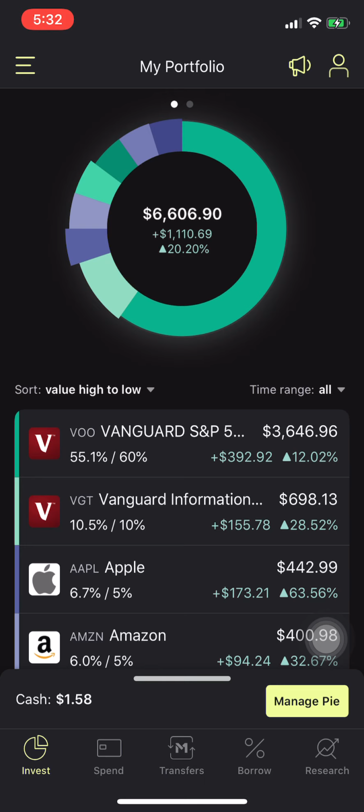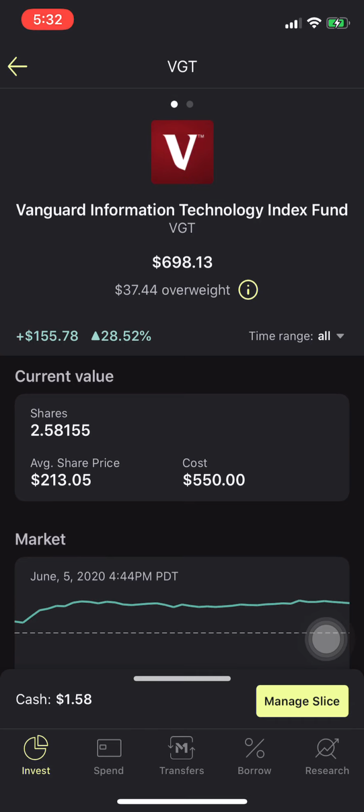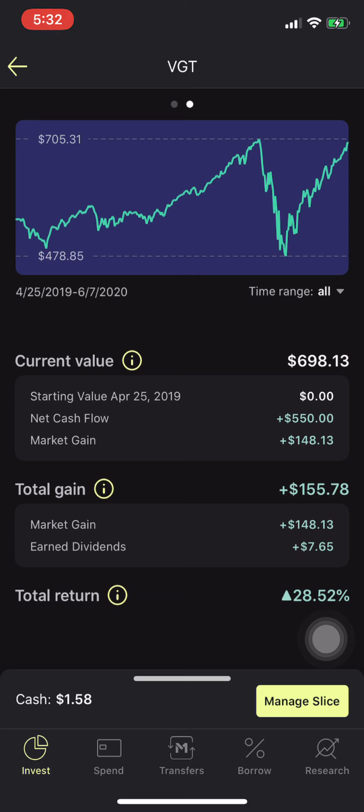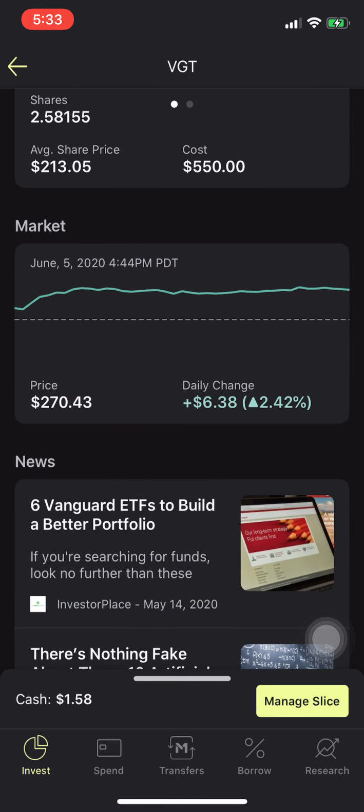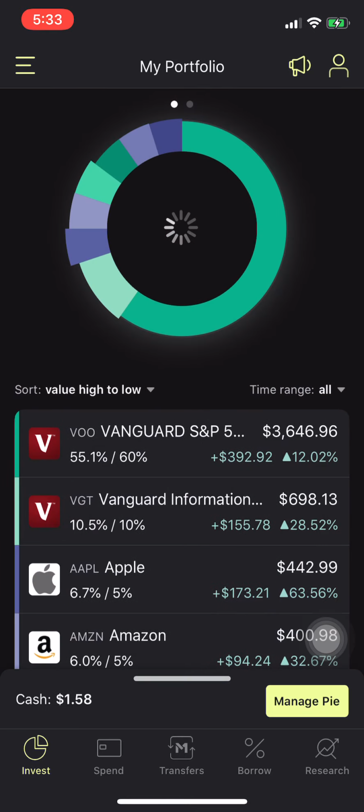Next is VGT, Vanguard Information Technology ETF. This position is up 28%. You can see that in terms of the market gain, $148. Dividend yield is $7.65. Total return is 28%. And this is exposure to some of the large information technology companies. And it's a great way to diversify without buying specific positions. You can get great exposure to the tech sector just by holding this ETF. And it's a fairly low expense ratio too.